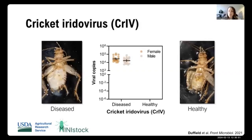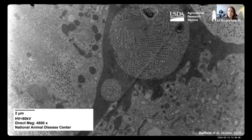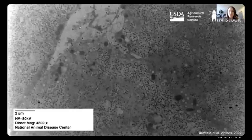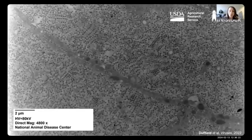And I'd like to just give you a sense of how jam-packed these crickets are with this virus. So here I'm about to show you several really nice TEM images that we obtained from collaborators at the National Animal Disease Center in Ames, Iowa. And these are from the fat body cells of diseased crickets. So again, all of these little dots here each represent one virion. And so once you start to zoom out, you can see all of these individual virions and how this cell is just absolutely jam-packed with arytovirus.